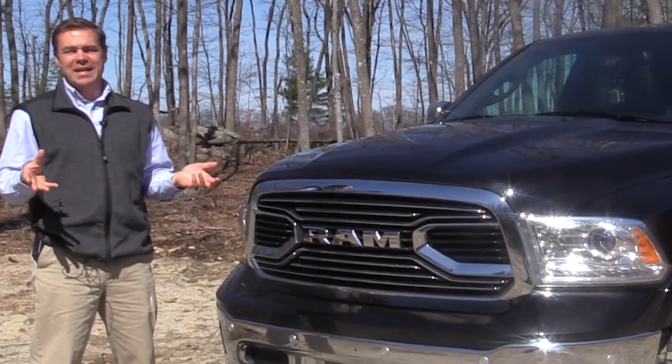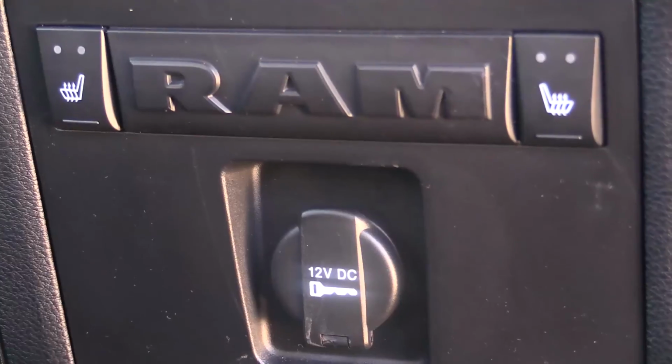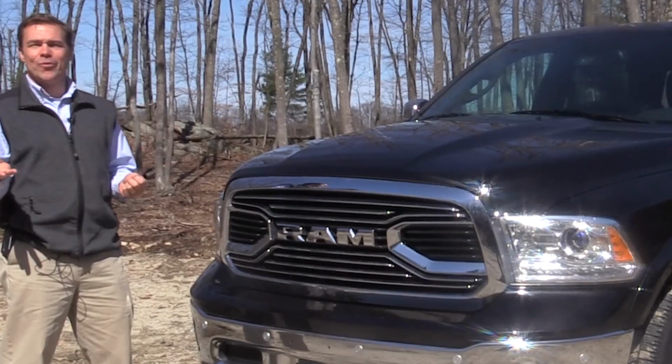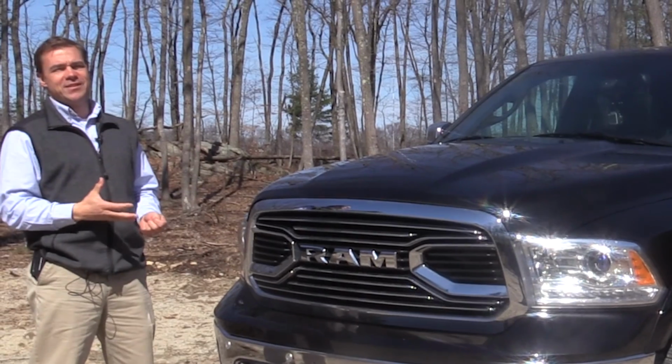One thing there's no mistaking when you're in this truck is what kind of truck you're in. Really, all over the truck is the logo. It's Ram everywhere. Sam Elliott, the actor, does a lot of the voice for the commercials for Ram, and he's got that deep, gravelly voice that really fits the character of this truck.